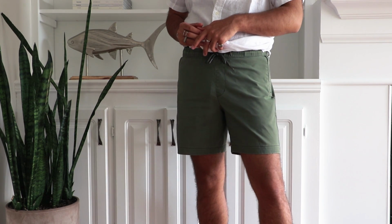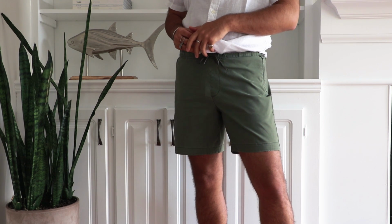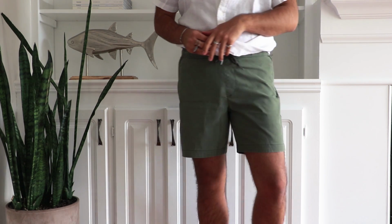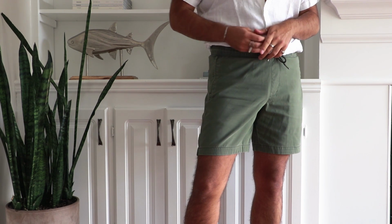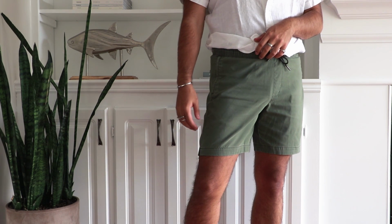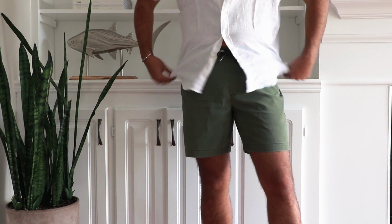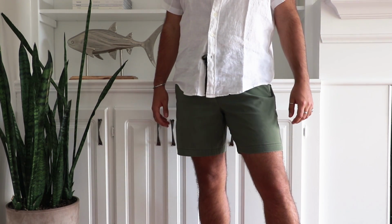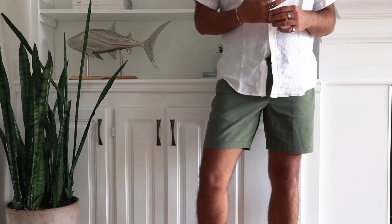So if you have something to do in the day and then you go to the beach afterwards, you can wear this one pair of shorts all day regardless of what you're doing. They are actually meant to be worn as a day short as well, but they can definitely be worn in the pool or an ocean. So that's what I really like. And again, they're just really, really comfortable. These ones are 7 inches and I got these in a size large actually.